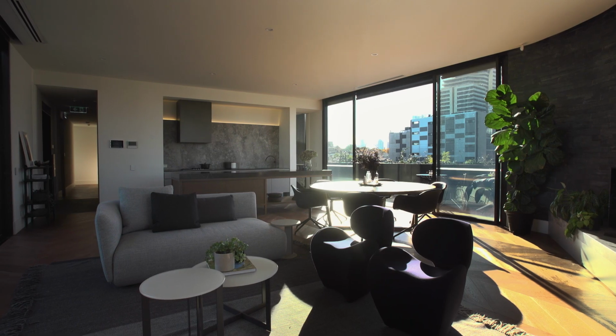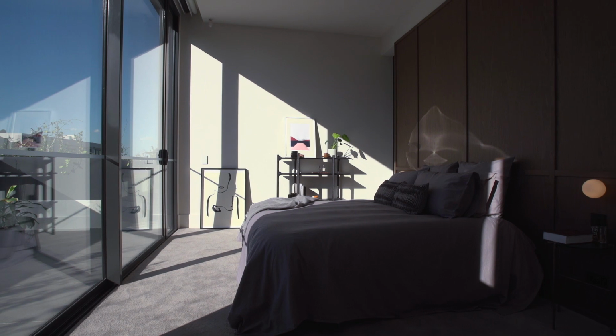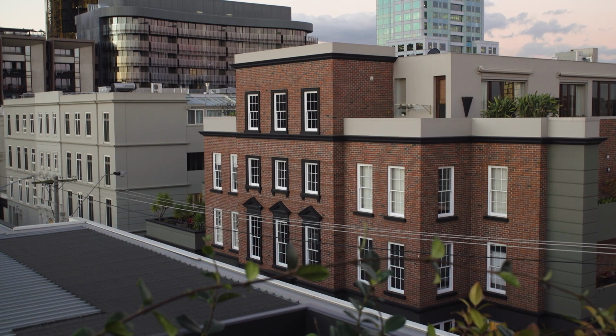Let's face it, as we approach 2020, we really can't afford to have 2.4 people rattling around a 3-bedroom house on a garden block in the inner suburbs. We need to embrace apartment living and make it a genuine option for families. I think this is exactly what we're looking for.